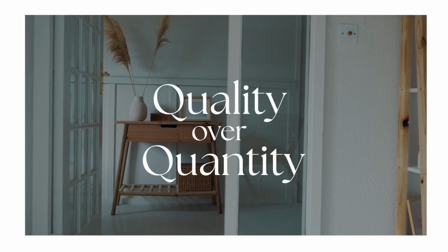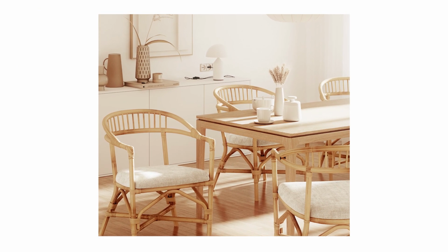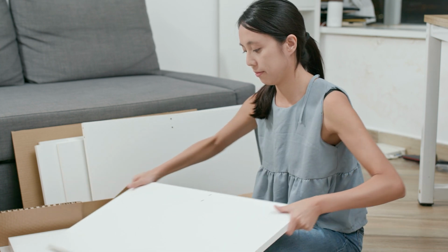So the second mindset shift is to go quality over quantity. It sounds obvious, but it has to really be kept in mind. If you want a real luxury piece of furniture, go for quality. And to go for quality, how to do that? You need to ask and to really know the kind of material that is used and how it is made. Real luxury furniture, most of the time you don't have to assemble, or if you do, you don't have to assemble it from 1,000 pieces.